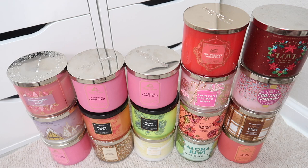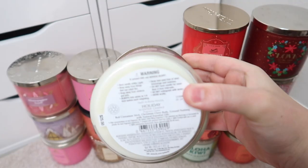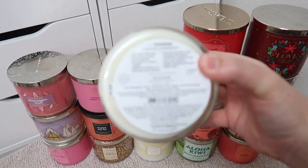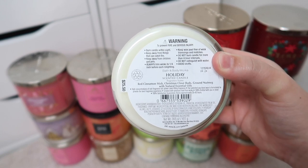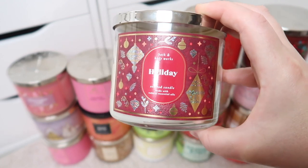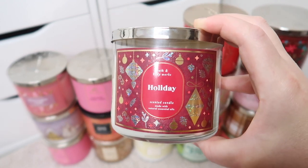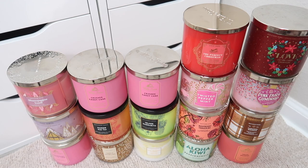Next we have Holiday. This one is, I feel like, another classic. This one is from 2021, and the notes are red cinnamon stick, Christmas clove buds, and ground nutmeg. This one is a spicy one. I feel like not everyone loves spicy fragrances. I love spicy fragrances. Like, I love cinnamon, I love clove, I love nutmeg, and this is all three of those. Whew, it's a little bit overwhelming when you sniff it up close.